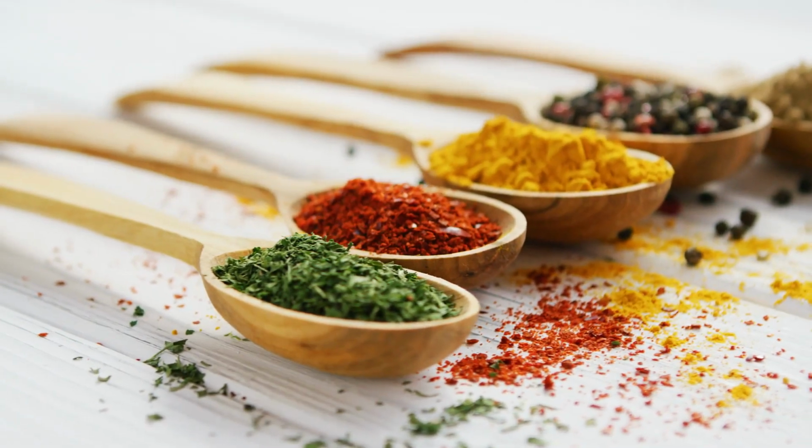And number 16, a bonus. Spices. An oxygen absorber is best in an airtight container and a cool, dark environment as well.